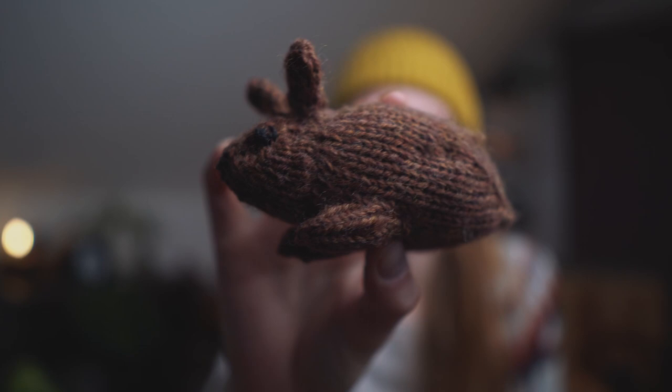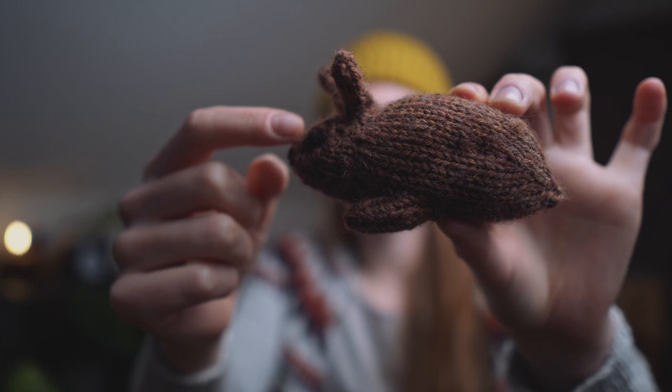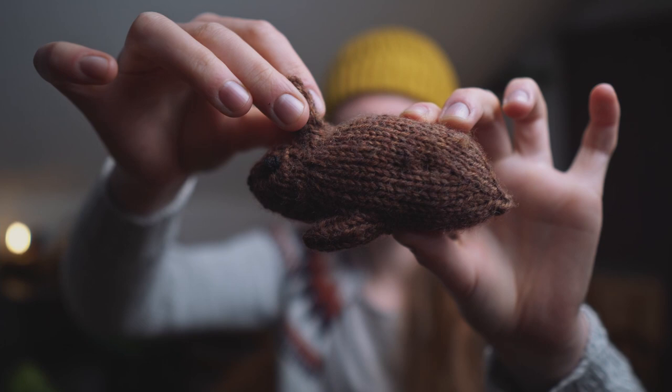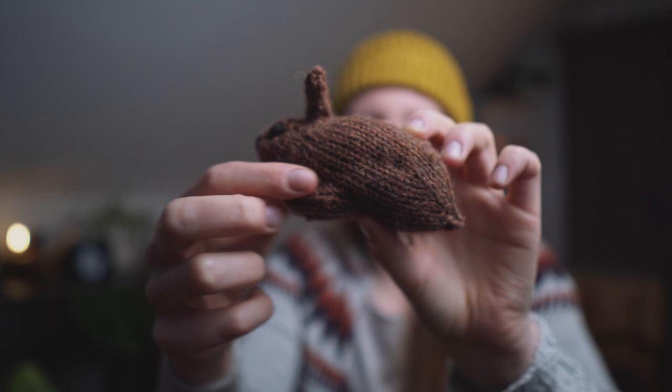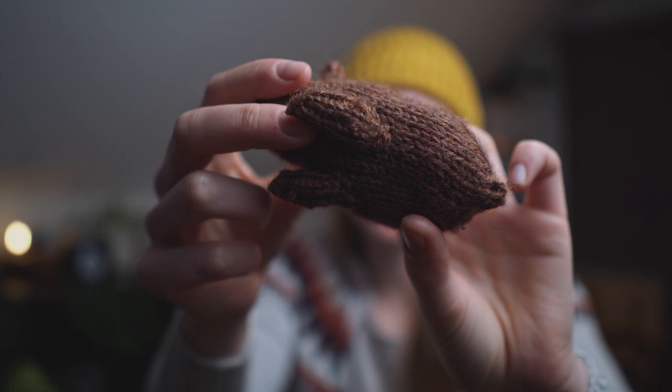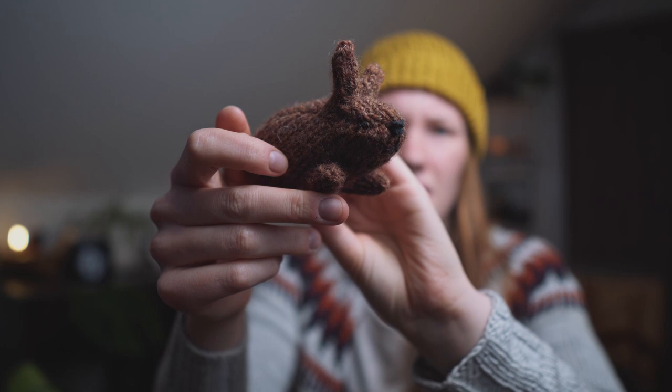So it started here, increasing until the head. It's knitted in one piece and then doing short row shaping to do the nose, and then until here where the ears start. And then you divide the stitches into two and then just knit the ears, and those legs, they're just knitted in a separate piece and then I attach them to the body, and yeah, knitted or embroidered the nose and the eyes. And yeah, I was really enjoying this.